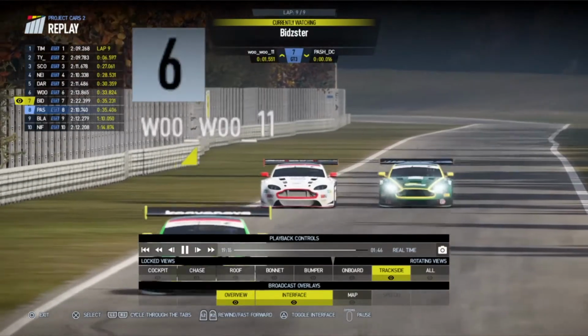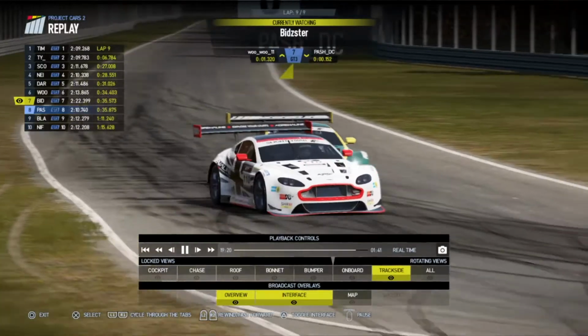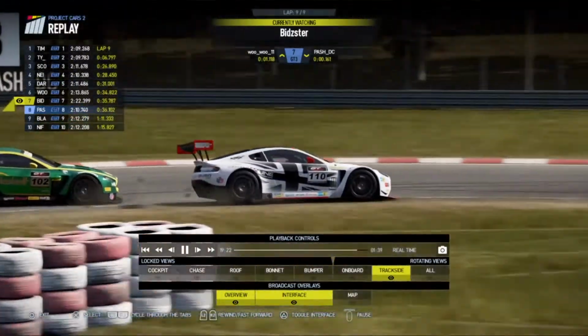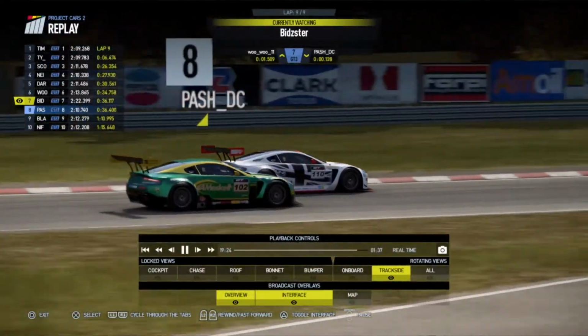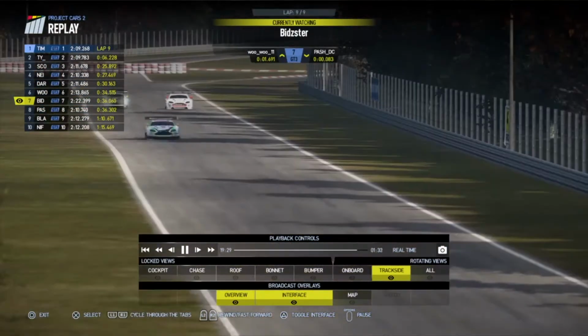And will it hit the brakes? Now, as the car pitches forward on the brakes, Bidster goes round the outside of Pash into the braking zone and gets the car stopped. But can Pash get him back on the outside? He can. He gets alongside him. He's still alongside him, side by side again down the straight.